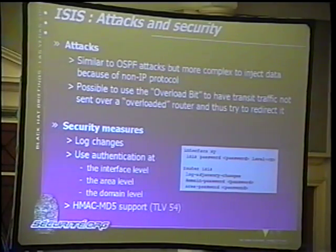As usual, the security measures are the same as with OSPF and BGP. Log the changes and use authentication. The difference between OSPF and ISIS is that with ISIS you can use it at the interface level, the area level, or the domain level. So you can really also authenticate all the exchanges there. And recently, most of the vendors and open source implementations have had HMAC MD5 support, which is using a TLV 54 as the field where this information is carried.